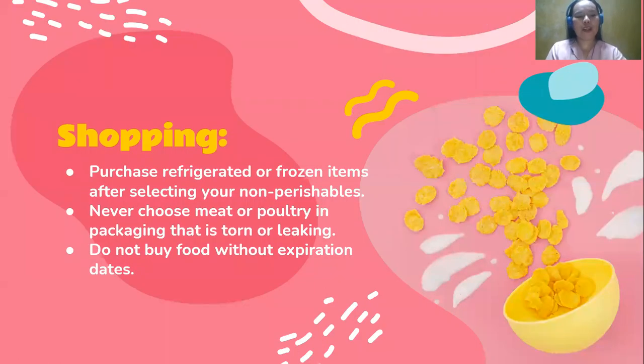Let's move on to handling food safely when it comes to shopping. What are we going to do? We have to purchase refrigerated or frozen items after selecting your non-perishables. Perishables are those that get easily spoiled, so you must buy all the needed non-perishables before you get your frozen or your dressed chicken or poultry.